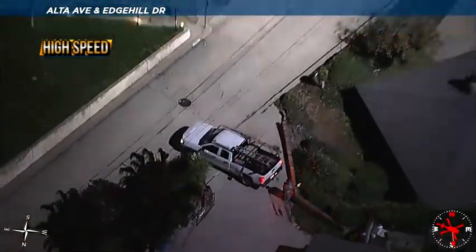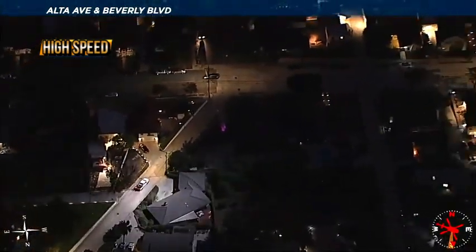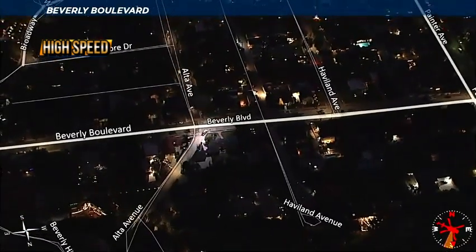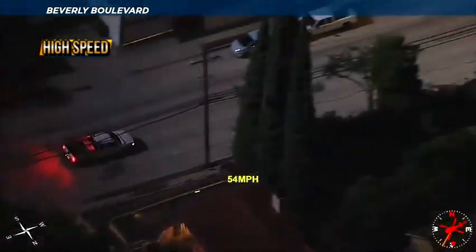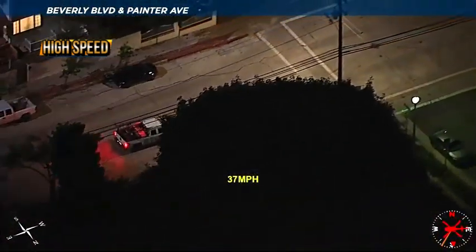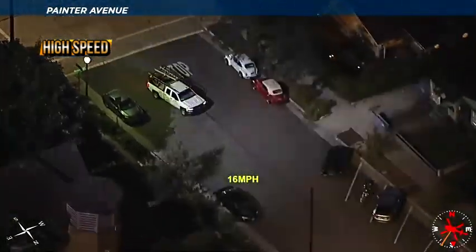Let's widen out just a little bit, Rob. See what's waiting for him as he comes out the other end of Alta Avenue. Nobody. There's nobody in his way here. He's going to continue, get back onto Beverly Boulevard, southbound or westbound Beverly Boulevard here in Santa Fe Springs, and no law enforcement in sight, guys. He is slowing down a little bit. Yep, go ahead, Giovanna.